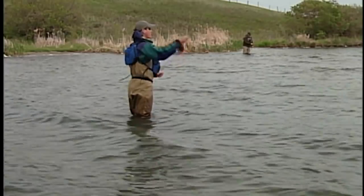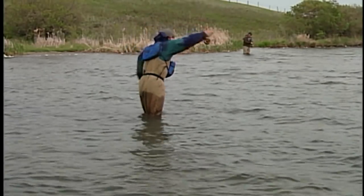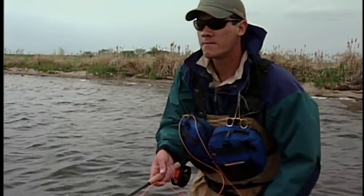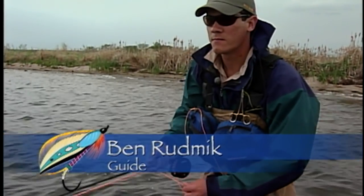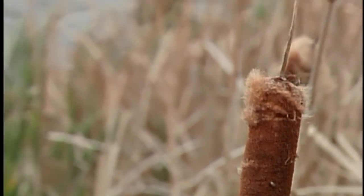We joined Ben Rudmick from Fishtails Fly Shop, located in Calgary, Alberta, to do some early season pike fishing. Like me, Ben loves fly fishing for pike. It is late May, and the ice has been off these prairie ponds for some time. The pike have already spawned and really have the feed bags on. This could be quite an exciting day.